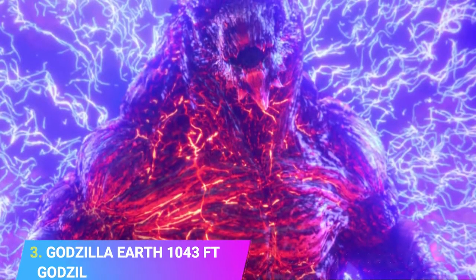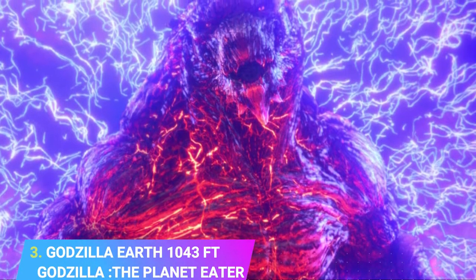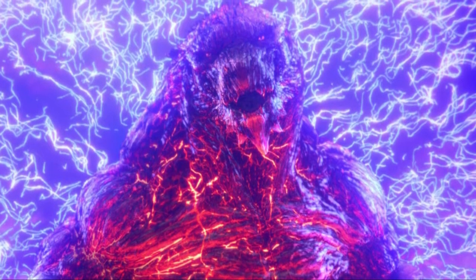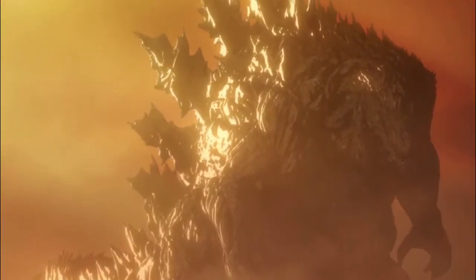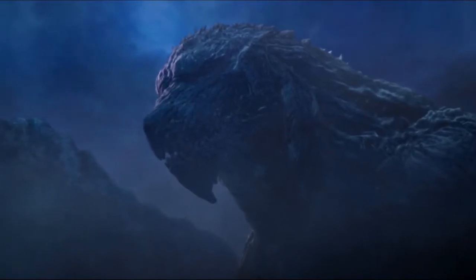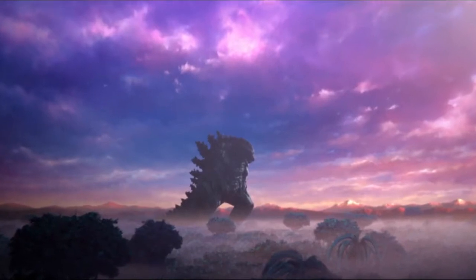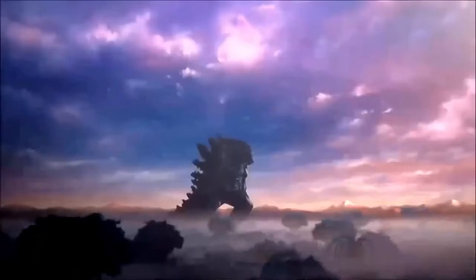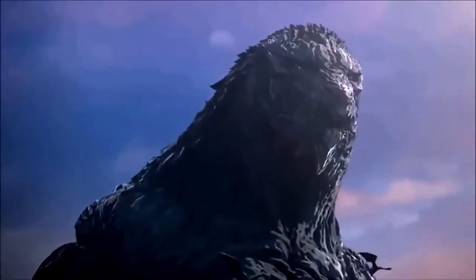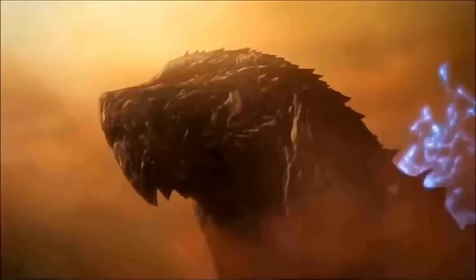Number 3. Godzilla Earth, 1,043 feet. Godzilla Earth is the largest and most powerful incarnation of Godzilla. It made its final appearance in the 2018 film Godzilla the Planet Eater, where it came into contact with King Ghidorah. Godzilla Earth's expression was aimed to be dignified like a god. Moreover, he was designed to be calm in nature, and his head was smaller as compared to his body. The concept of his design was inspired by large sacred trees in Shintoism.